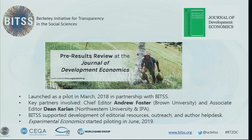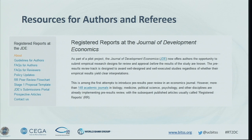So, about the project that we've been working on at BITSS with the Journal of Development Economics. We started off in 2018, in March, officially. Our key partners are Andy Foster, the editor-in-chief of the journal, and Dean Karlan. We supported the launch of this project through development and customization of editorial resources. We did outreach. We provided a help desk for researchers who wanted to submit their work for this track. So just to lead you through some of those.